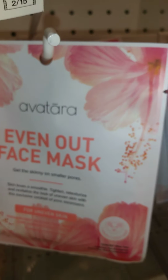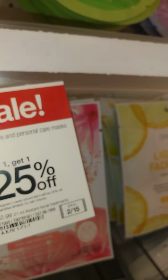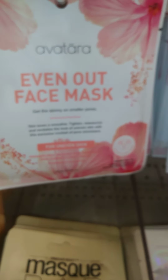We have here an Even Out face mask. It says, get the skinny on smaller pores. Turn it this way, and it says, skin loves a smoothie, tighten, retexturize, and revitalize the look of uneven skin with exclusive cocktails of pore minimizing for uneven skin. And it's paraben free, silicone free, mineral oil free, dermatologist tested. So this is a mask if your skin is uneven and you have pores that need to be minimized. When you drink smoothies, you know how they say smoothies and fruit are good for your skin. This would be the mask here, because all the fruit does make your skin real pretty.